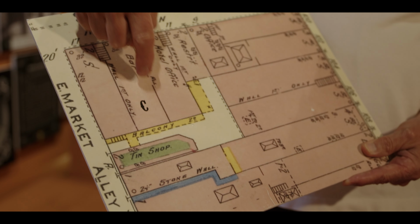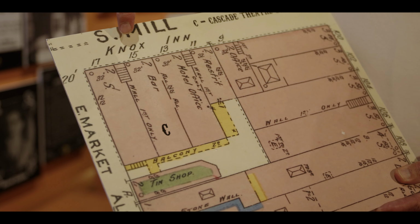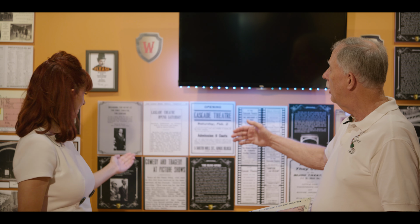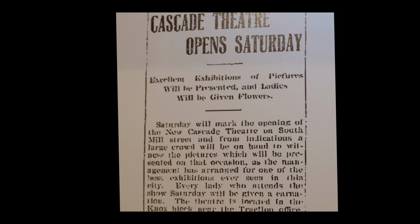And on the ground floor, there were 4 rooms. And they leased one room that had been the bar area for the hotel. And on February 2nd, 1907, they opened up their very first theater, and they call it the Cascade Theater. And we have a copy of the article that was in the Newcastle News that explains that there's this grand opening of the Cascade Theater at this time.